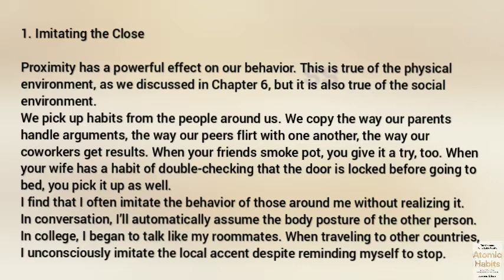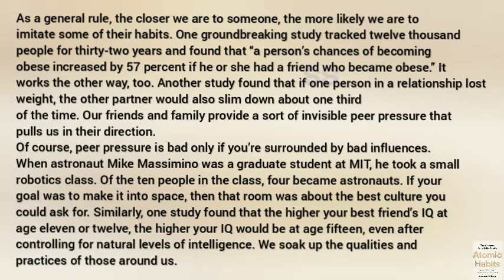In conversation, I will automatically assume the body posture of the other person. In college, I began to talk like my roommates. When traveling to other countries, I unconsciously imitated the local accent despite reminding myself to stop. As a general rule, the closer we are to someone, the more likely we are to imitate some of their habits.